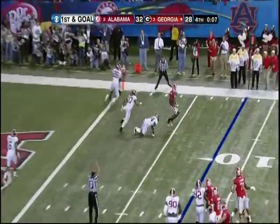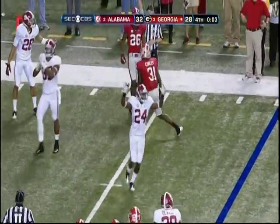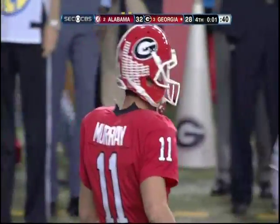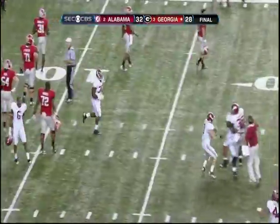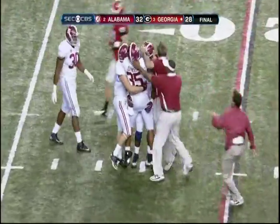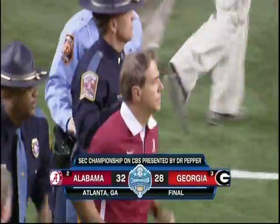Murray got it, but the clock is running. That's the one thing he didn't want to do. Game over. Alabama faces Notre Dame for the national championship in Miami.